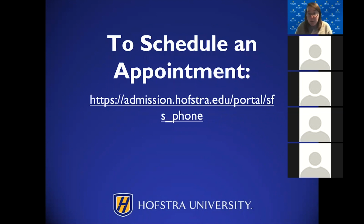However, after they are enrolled in their fall and spring semester and they want to attend in the future summer semester, the student would need to be in at least 6 credits to utilize any type of federal loans or grants. But scholarships are not applied to summer semesters as they are non traditional semesters.